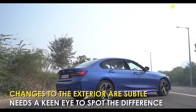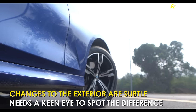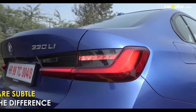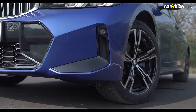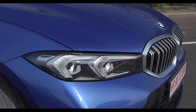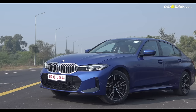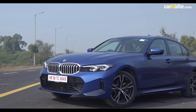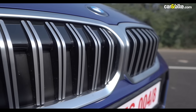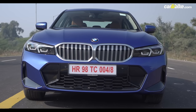With the 2023 model, BMW has left no stone unturned in improving the styling. But these changes are very subtle and will take a keen eye to spot the difference. The headlamps are now slimmer, shorter, and flatter. It looks meaner than before and more contemporary. Even the signature BMW grille is not obnoxiously large, but in fact looks quite refreshing in the flesh. The slightly tweaked front bumpers receive a gloss black finish.